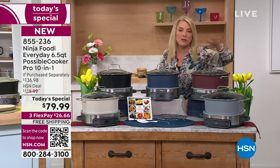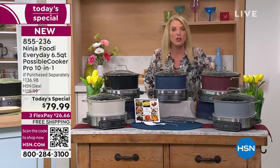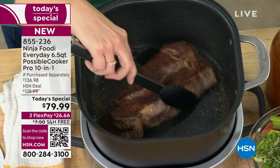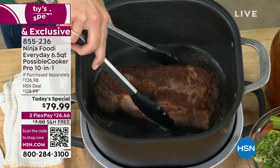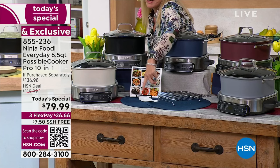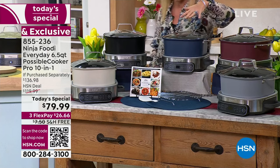What did they do? They did an exclusive bundle you can't get anywhere else. So don't even bother. You're going to get the rack to go with it, which we're going to show you, that it's going to take this and make it even more versatile. You're getting a recipe book with 14 recipes included, and you're getting the rice scoop included with our special configuration.